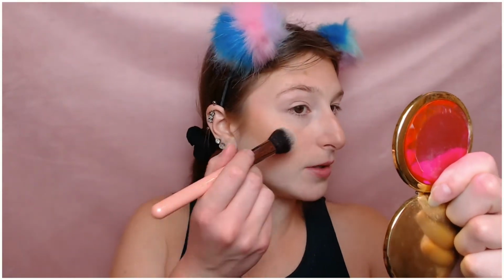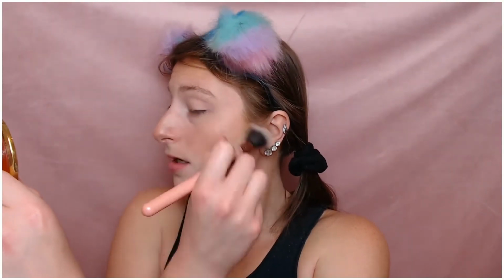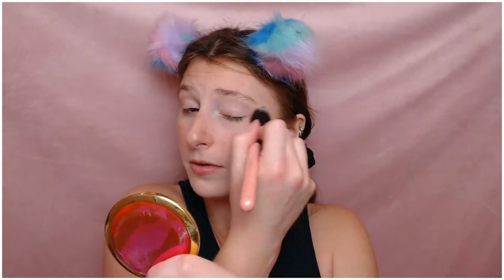I'm going to use the J-Cat Pro Powder Pearl Luminizer to highlight gently around my highlight area. I don't want to go too hard with this, but I do want to put it in a little bit because we're going to go in with another highlight on top. You can just see it adds a really pretty subtle glow to the skin. So yeah, just going to do that real quick. Beautiful. And then we'll add more highlight later. Don't you worry.